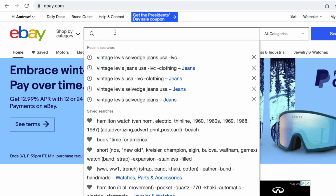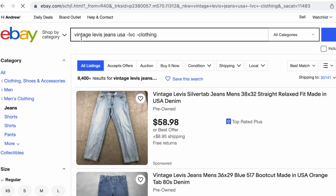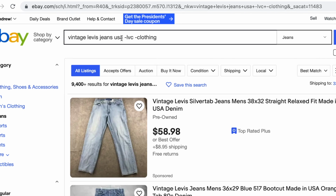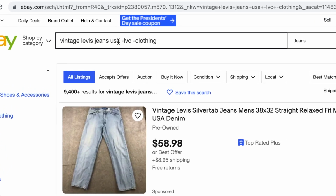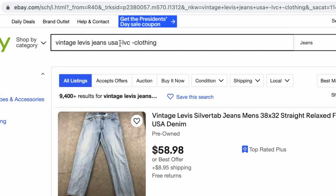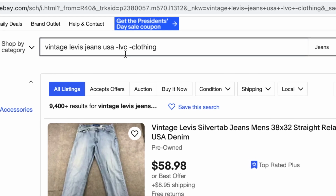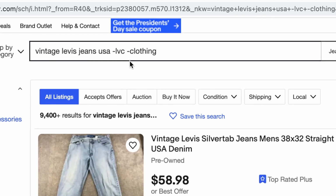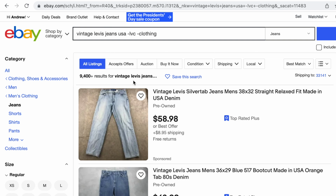So we look for vintage. Okay, I'm gonna explain this. We're looking for vintage Levi's jeans, USA, because we want sellers to indicate that they were made in USA. We want to exclude LVC, so we do a minus LVC. And also some people say vintage Levi's clothing, so we want to exclude clothing, so we do minus clothing. And actually we're going to find much less jeans than this.